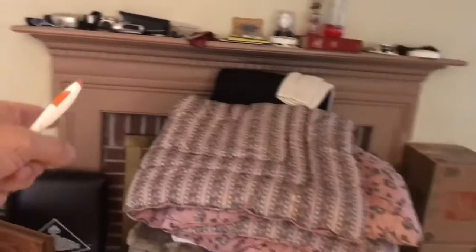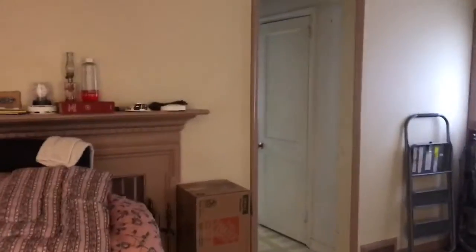What were you thinking for the fireplace? Oh, painted white. Yeah, painted white. Just like all the trims and all the doors. Yeah. White. This is going to look nice.